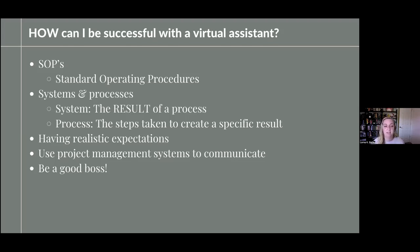So, again, using project management systems to communicate is also super clear. You can use Trello, you can use ClickUp, you can use Asana. I'm a huge Notion fan. I have a Notion template that I've created specifically for authors with authors and their assistants in mind. But using a project management system to communicate the task to your assistant is also great.